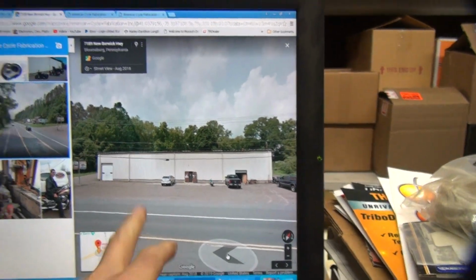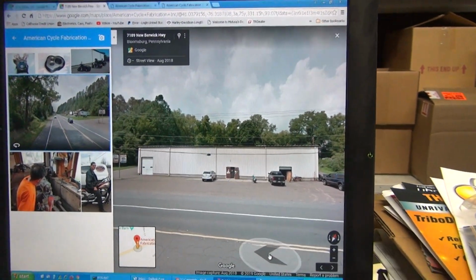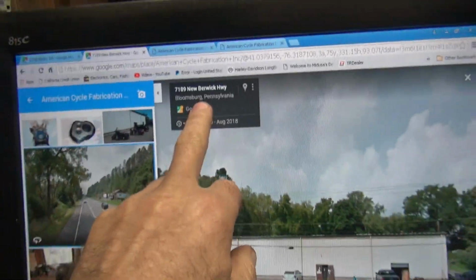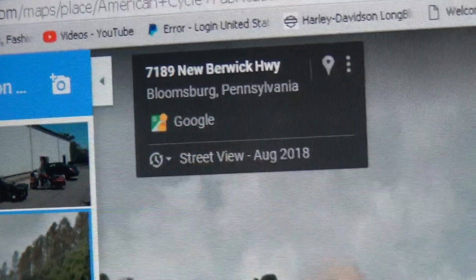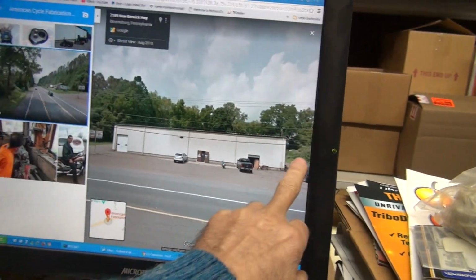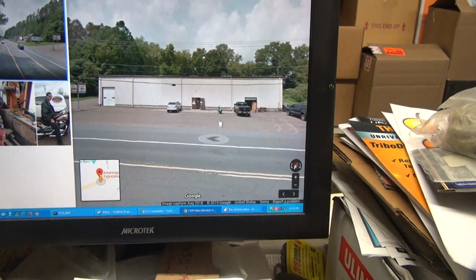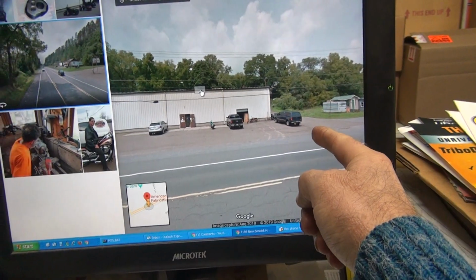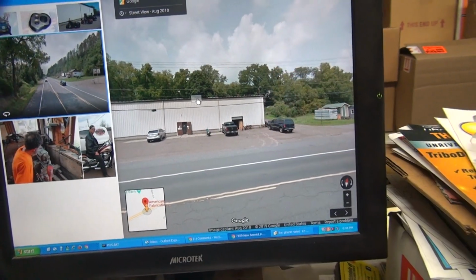So this here is Bill's Custom Cycle. This is not American Cycle Fab. This is right on the main thoroughfare here. There's the address right there. So you go to Bill's and there's two roads, one road on this side, one road on this side. And this road right here is Harley Road, and the guy's up the hill here.